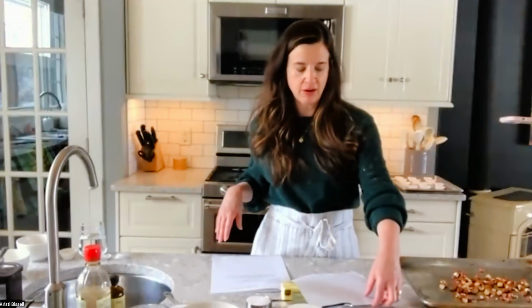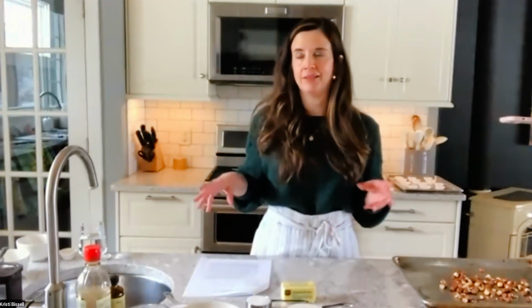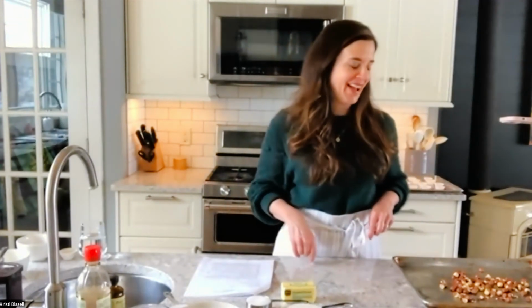I was in Stockholm in November, and everywhere we went, we pretty much saw both of these types of cookies in nearly every cafe that we visited. And we did visit a lot of cafes. So I did my homework.